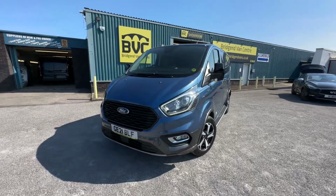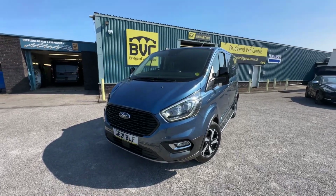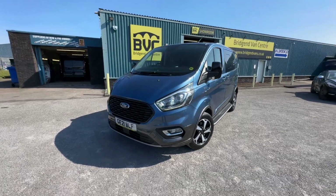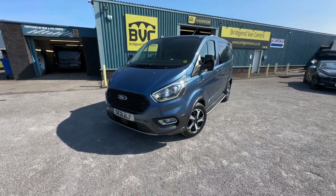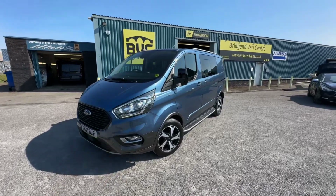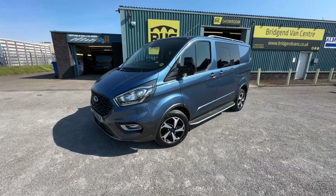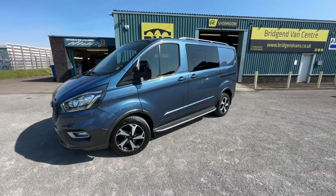Here we have for sale our 2021, on a 21 plate, Ford Transit Custom. This is the 320 model, so 3.2 tonne gross vehicle weight. This one has got the 2 litre EcoBlue Euro 6 diesel engine producing 170 PS, which is roughly 170 brake horsepower. That is accompanied with the automatic gearbox.